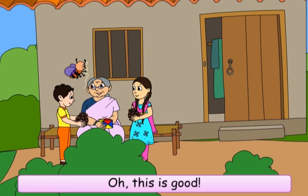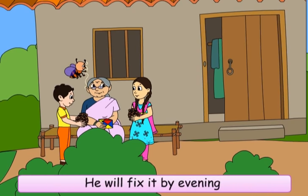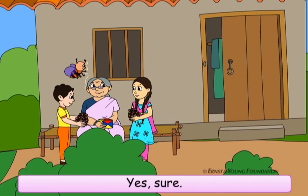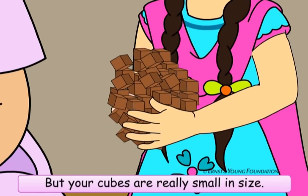Oh, this is good. But where is the wooden toy? You didn't get it repaired? Grandma, carpenter uncle is repairing it. He will fix it by evening and we will go and bring it then. Till then, we can play with these cubes. Yes, sure. But your cubes are really small in size.